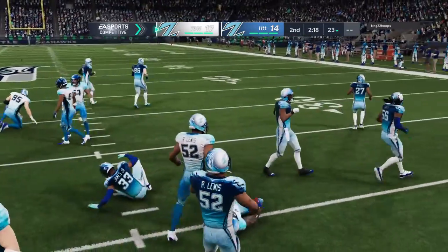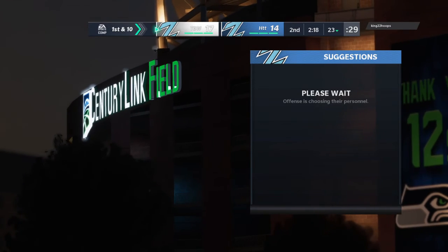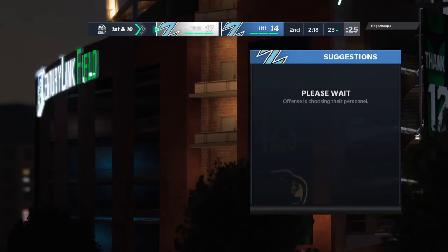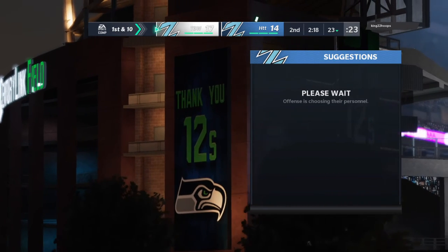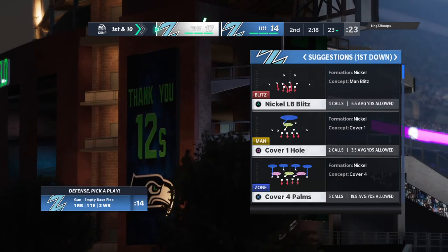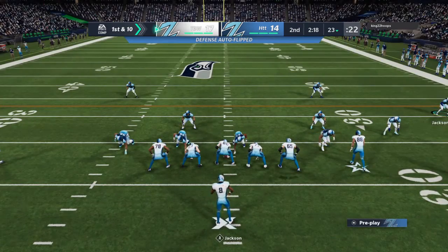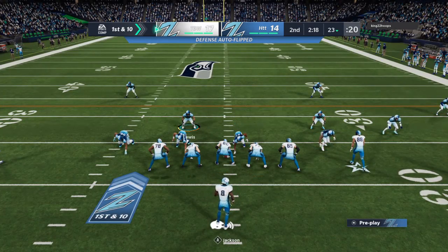And able to get this across the 20, but not much further as he's dropped at the 23-yard line. First and 10 at their own 23-yard line. The offense now at the line, ready for their next drive.